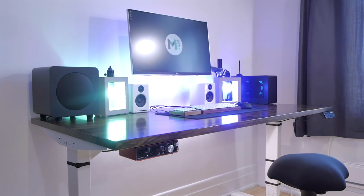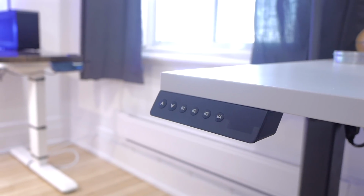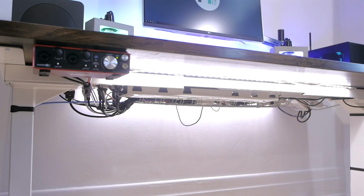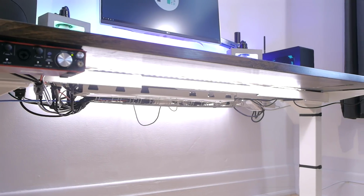If I was to buy one for myself today, that would probably be my choice. It beats my previous EntroDesk sit-stand desk in most aspects, apart from the sinking issue, making it my new go-to recommendation for a solid sit-stand desk frame.